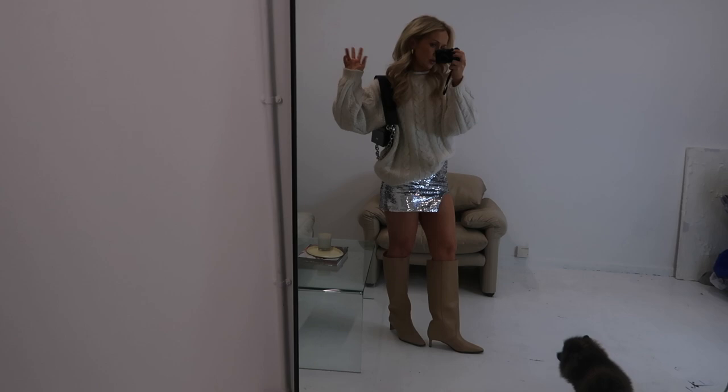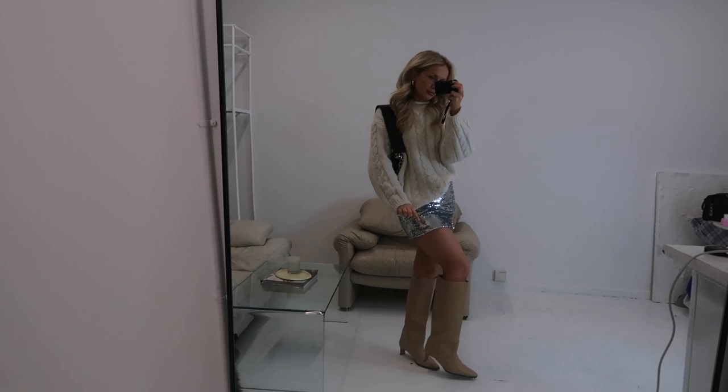And this is outfit number 1. Mango jumper, H&M skirt, H&M boots, Jacquemus bag.